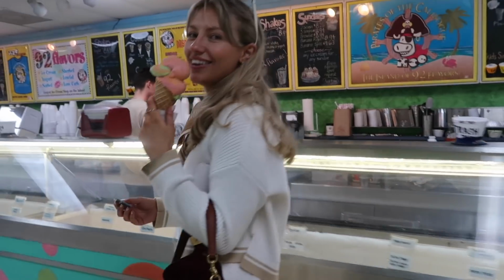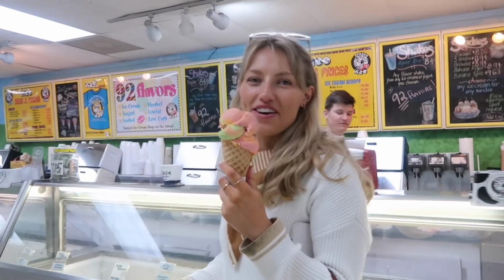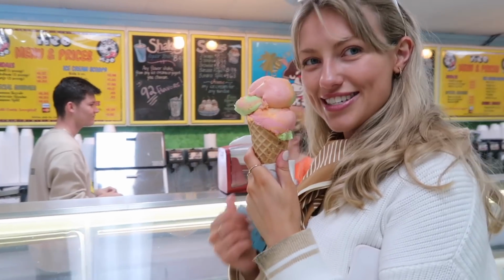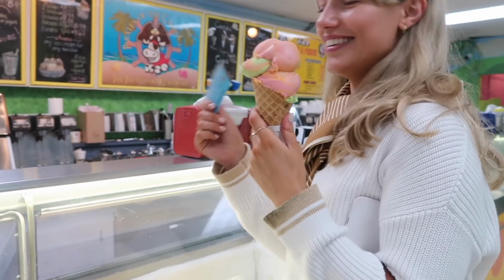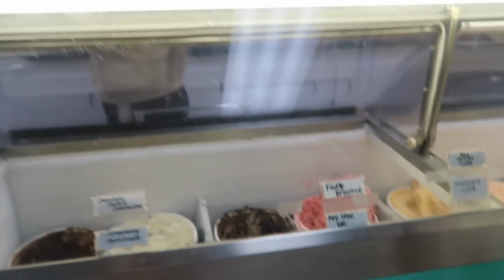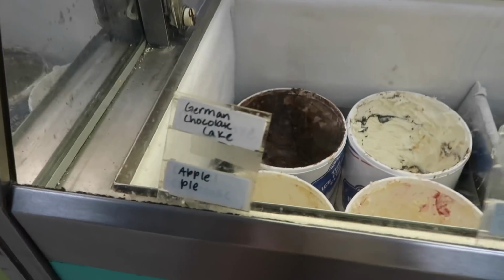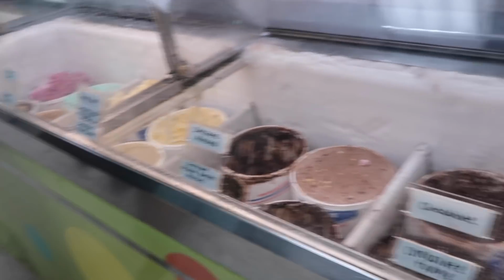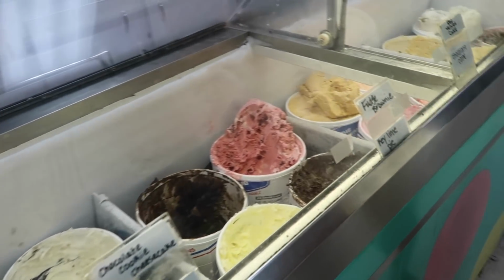What flavour have you got, madame? I don't want to tell you because that's such a vibe. Sherbet. Rainbow sherbet. Looks lovely. Mine is red velvet cupcake. They have some crazy flavours here. Thank you. Apple pie, chocolate fudge, peanut butter pretzel, rocky road, key lime pie.